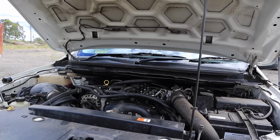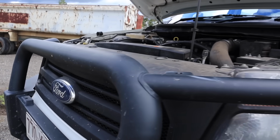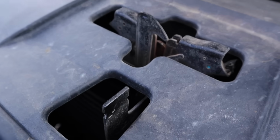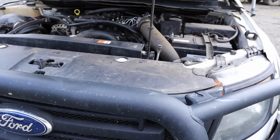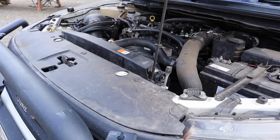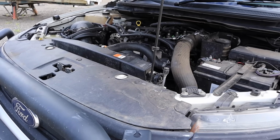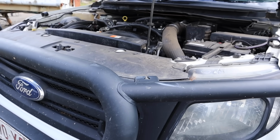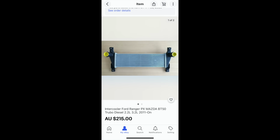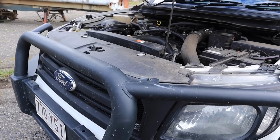So the next thing that went wrong on this Ford Ranger at about 200,000 kilometers was the intercooler itself. You probably can't see it, but it is down there. Basically what happened when the intercooler failed, the car went into limp mode, and you've got restricted power. I could also hear a slightly louder whistling of the turbo, which indicated that the intercooler had failed. So once again, a cheap and easy fix on these. I think I picked one up on eBay for about $180. Took me about half an hour to install. Once I reset the fault code, the car was all good to go.